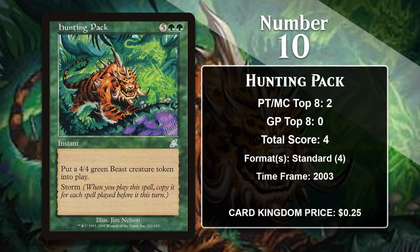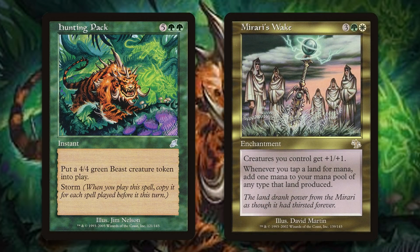Unlike a lot of the cards on this list, which mostly appear in Storm decks, as you might imagine, Hunting Pack was actually played in the sideboard of a standard ramp deck built around Mirari's Wake. The deck had no problem producing the necessary mana to cast Hunting Pack and pumped all of the tokens. Meanwhile, a lot of the decks in this format really liked casting a bunch of spells, including Blue-Green Madness and Goblins, so this could allow you to really make a bunch of 4/4s, which would actually be 5/5s with relative ease, and that was a good way of countering those decks.